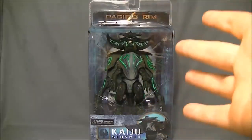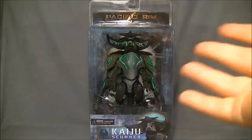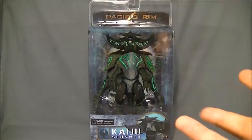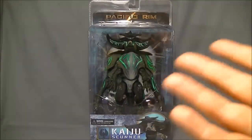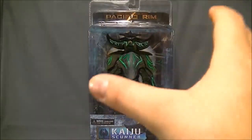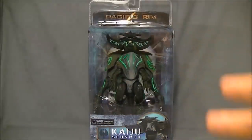So he had a really rough go of it during the film, but I guess he managed to take out Gypsy Danger's leg, so he got a little bit in there. But overall, I thought it was actually a pretty neat concept for the film, even though he's kind of just a knife head variation, which is pretty much a trend for that film, because axe head, knife head, and all the rest are pretty much all the same mold anyways, which also carries over to the figures, which we'll get to in a little bit.